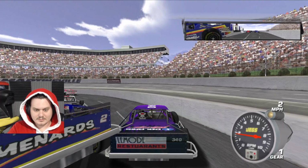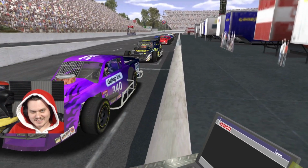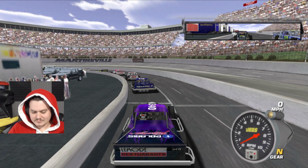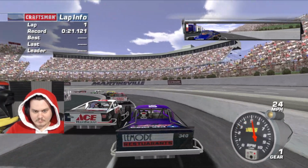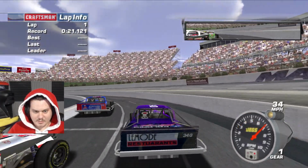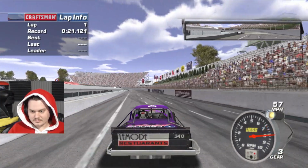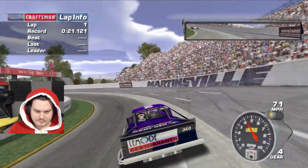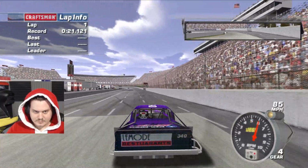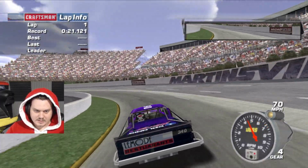Bro. Oh my gosh. Let's try that again. I'm about to crash again in the pit lane. My goodness. So 21-1 is our best lap ever. Let's see what we can do here.